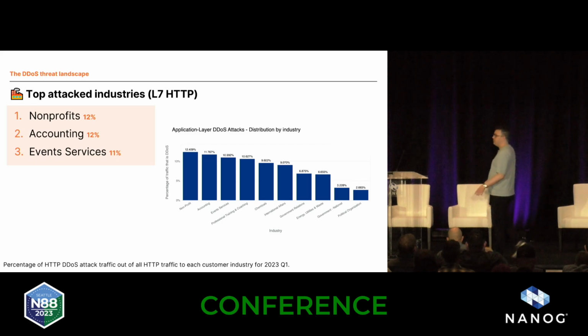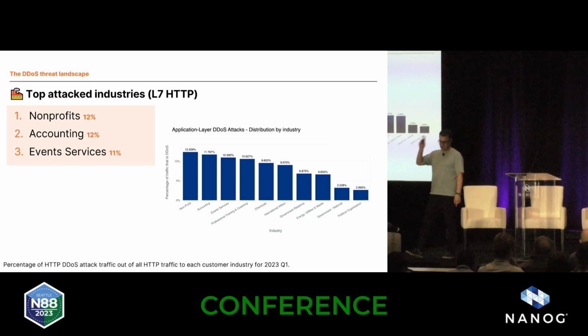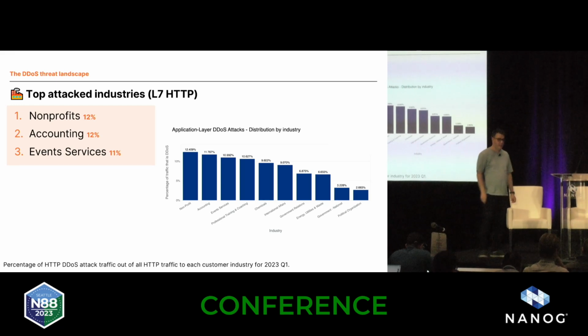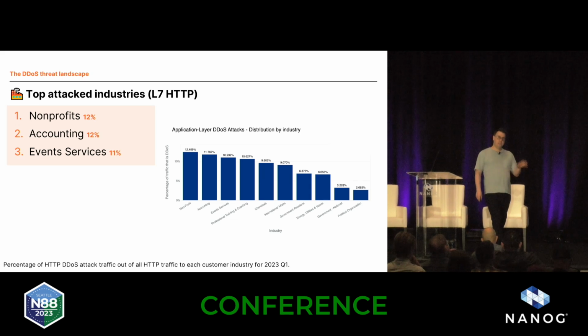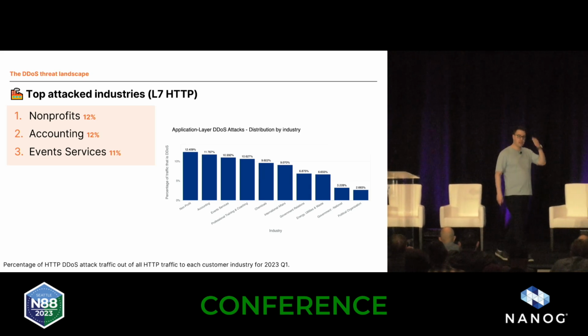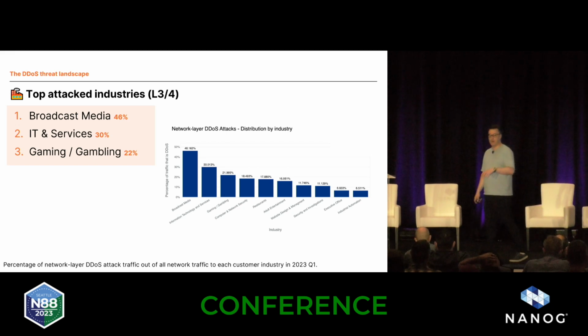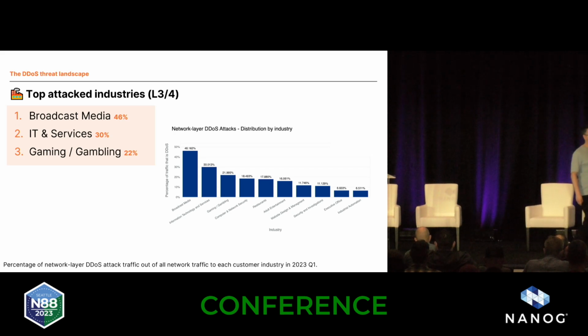When we look at the top industries that were attacked in the previous quarter, it was quite surprising to see that 12% of all layer 7 traffic served to nonprofit organizations was DDoS attacks. We were not expecting that this quarter. It's usually gaming and stuff like that, where the money is and where latency matters. In terms of layer 3-4, we saw that the media was under a lot of attacks as well. Almost half of the traffic to broadcast media websites was DDoS attacks in layer 3-4.